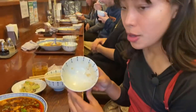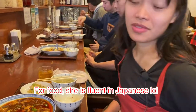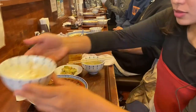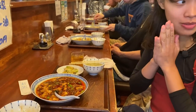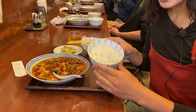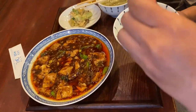Finished with my first cup of rice. I'm now gonna ask for a refill. Sumimasen. Gohan kudasai. Yay! I just asked for rice. One down. Here goes my rice. Arigato gozaimasu. Second cup of rice. Itadakimasu. Let's eat.